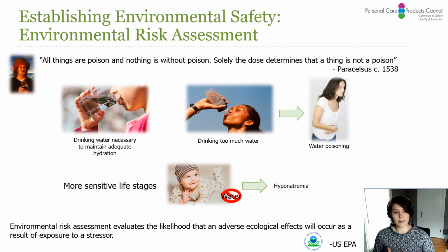Let's put this in the context of environmental risk assessment. So the US EPA defines environmental risk assessment as an evaluation of the likelihood that an adverse ecological effect is going to occur as the result of an exposure to a stressor. Now, using our water example, water is the stressor, exposure would be drinking it. The adverse effects would be either water poisoning or hyponatremia. And the risk, or the likelihood that those effects are going to happen, is how much water you have.